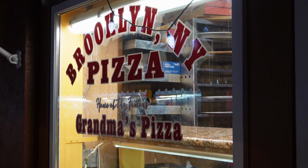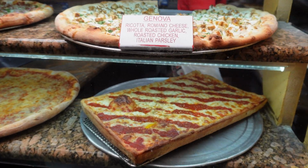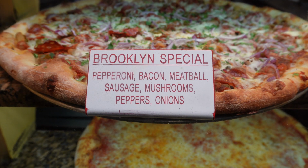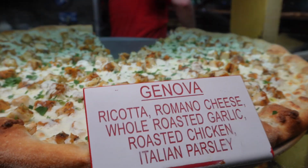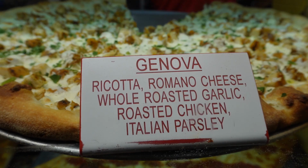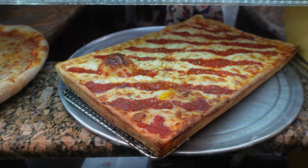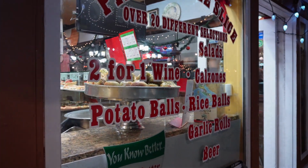Think about it. New York pizza. That's just cash. Well, yeah, we're gonna. Sounds like no one wants to order a whole. Not that big. We got the Brooklyn special: pepperoni, bacon, meatball, sausage, mushrooms, peppers, onions. Look at the Genoa. That's right, Genoa, not Genova. They have frittata or ricotta, Romano cheese, roasted garlic, roasted chicken, Italian parsley, and a Sicilian. Oof. You want to try Sicilian? That's a lot of sauce. We also have the fettuccine rice balls.